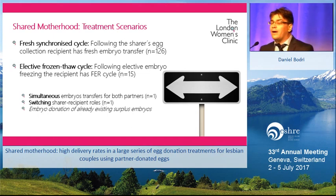Shared motherhood treatment can follow different treatment scenarios. In a classical, fresh, synchronized treatment cycle, the sharer's and the recipient's menstrual cycles are synced with an oral contraceptive pill pretreatment. The sharer undergoes ovarian stimulation and egg collection, whereas the recipient undergoes endometrial preparation and fresh embryo transfer. The majority of cases in our series were like this.